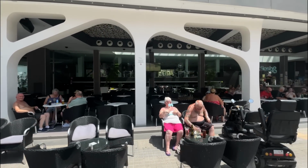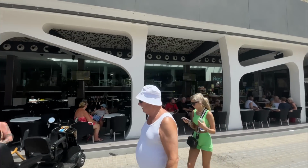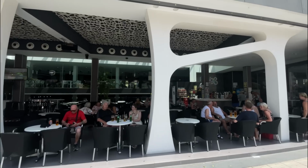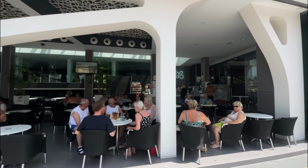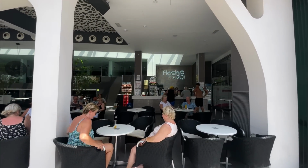People are happy. This is how we love to see people here in Benidorm. Happy, smiling, having the best of their times during holidays. It's genuinely great to see that even during the heat. By the way, today, surprisingly, it's not too hot.